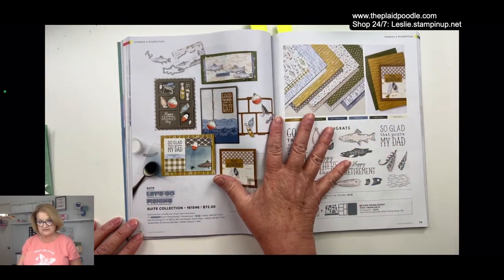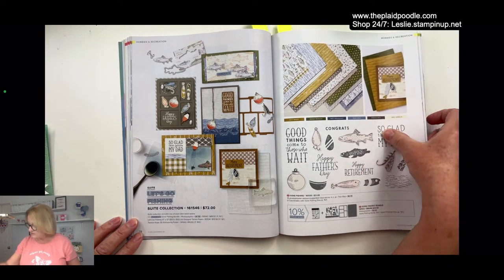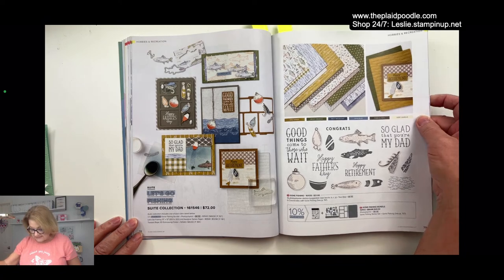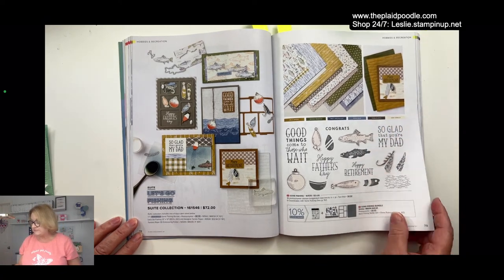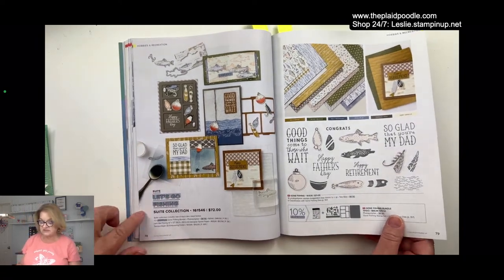I love this Let's Go Fishing suite. I think I'll be getting it. The embossing folder is really pretty. Twisted Rope, 3D embossing folder. This will be really good for your masculine cards. I just really like it.